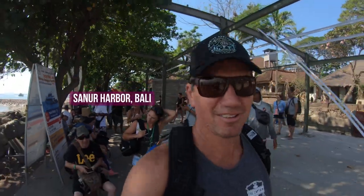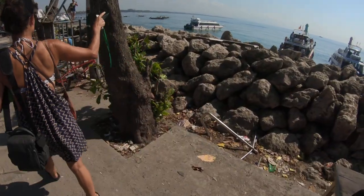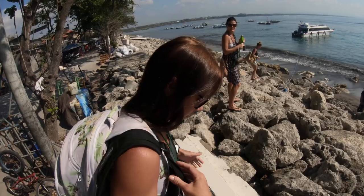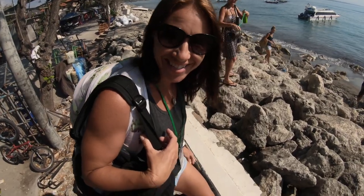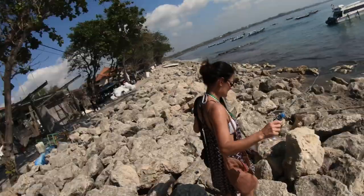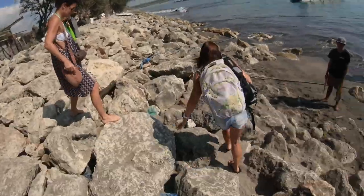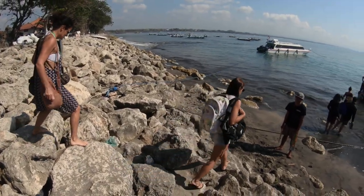Making our way down to the boat that's leaving at 9, and it's now 9:01. Sophie, how do we get there? Katie, how are you going? Oh, great, fantastic. It's a nice path here to walk down to the boat. So the path down to the boat isn't your common footpath. It's a series of rocks that we've got to scramble down. Guys, who's going to fall over for the camera?